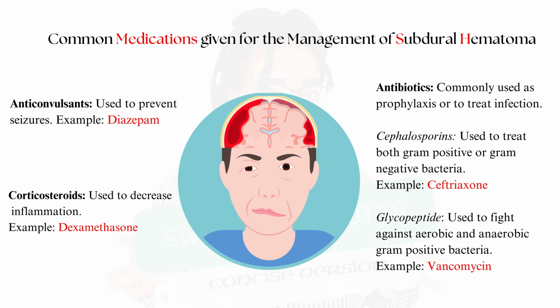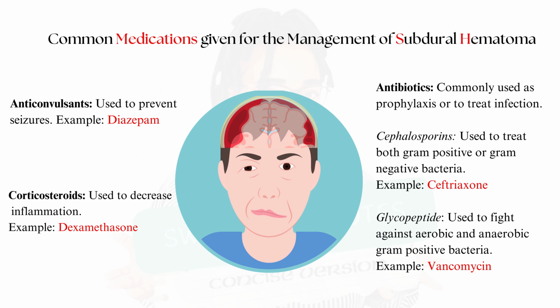These are some of the common medications given for the management of subdural hematoma. 1. Anticonvulsants, used to prevent seizures. Example, the medication diazepam. 2. Corticosteroids, used to decrease inflammation. Example, the medication dexamethasone. 3. Antibiotics. Commonly used as prophylaxis or to treat infection. Cephalosporins, used to treat both gram-positive or gram-negative bacteria. Example, ceftriaxone.